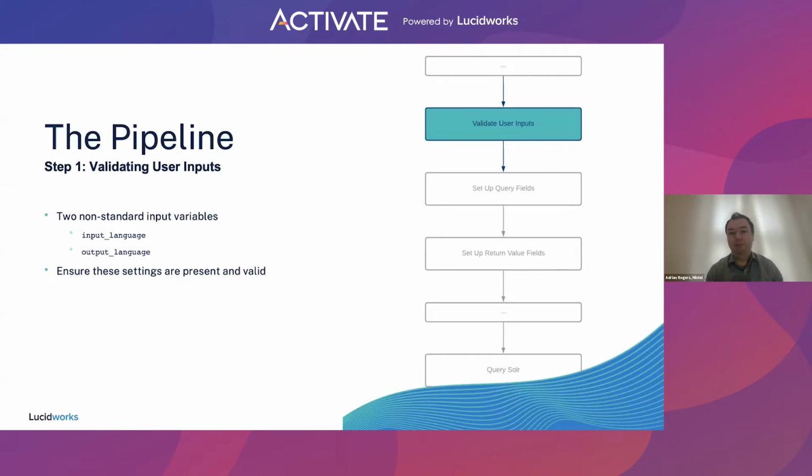Now, in the pipeline, we start by taking 2 non-standard input variables that Solr wouldn't know what to do with. However, for us, first of all, we have to check that both of these are present, because we will be using them in future pipeline steps. Also, we need to check that they're actually valid language codes.